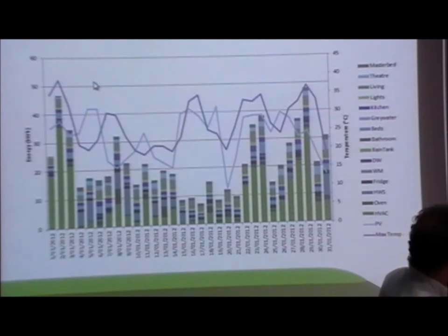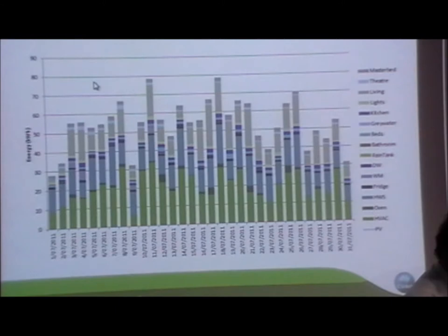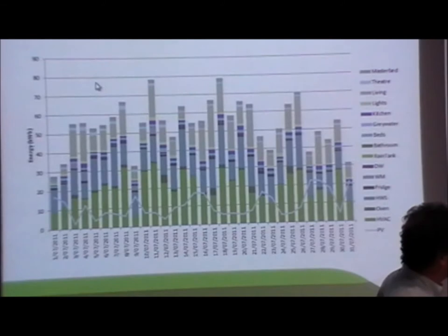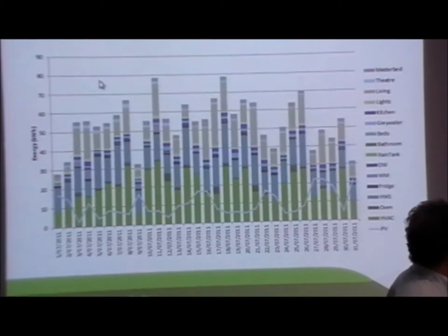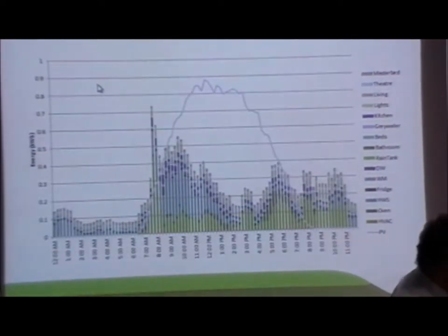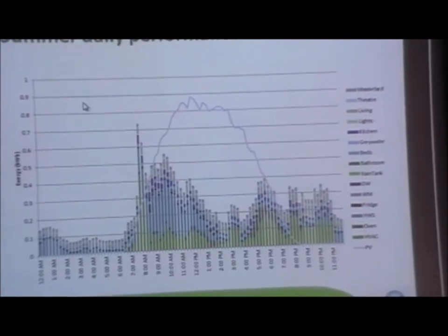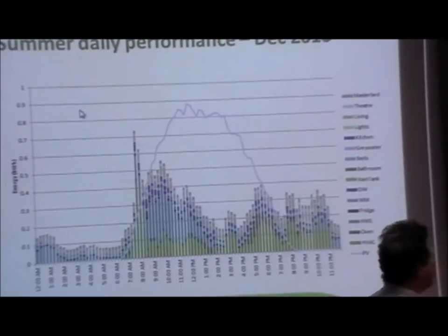So that's just matching up with the maximum outside temperatures and how the theories are going. Winter performance. This is again just a day profile in July, and the various energy uses. There you can see the PV, not even getting close to matching use. And we can see that it actually spiked down. Winter was our big problem area. And this is just a daily performance, again showing that double spike hump that you get. But again, it's fairly typical daily performance.